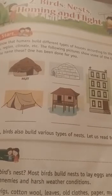So as homework, please submit this: write the names of all the houses and submit to me.